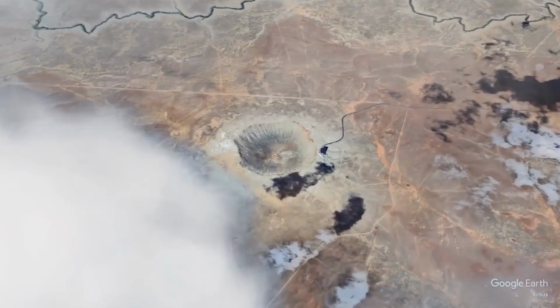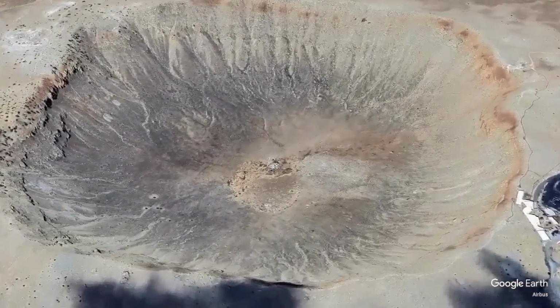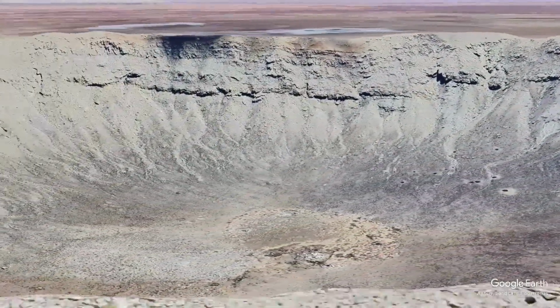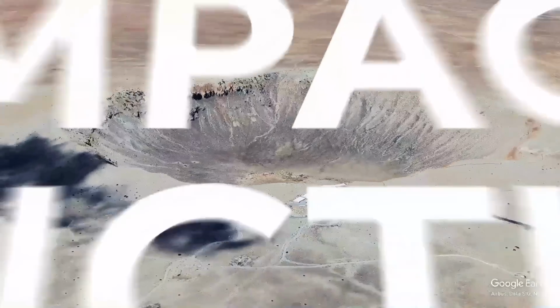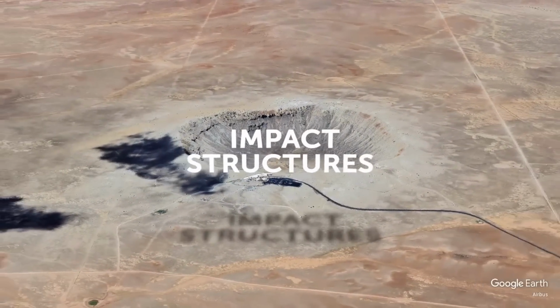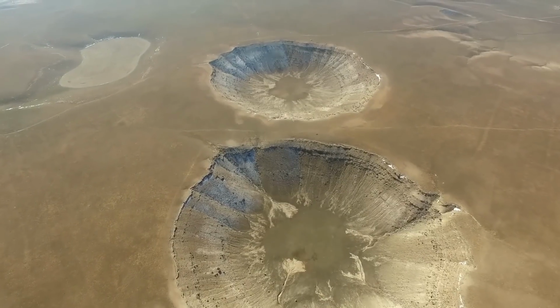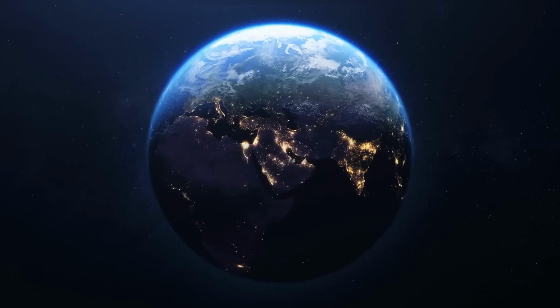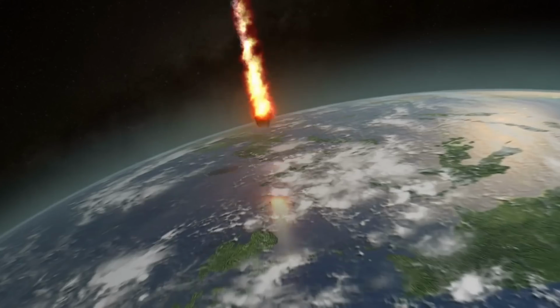Now, impact areas are really hard to identify. Since they've been around for millions of years, most of their shapes have been heavily changed by erosion. Scientists call these areas impact structures. They're usually circular or crater-like and are made up of deformed bedrock. It happens when a meteor falls into the surface of the Earth.